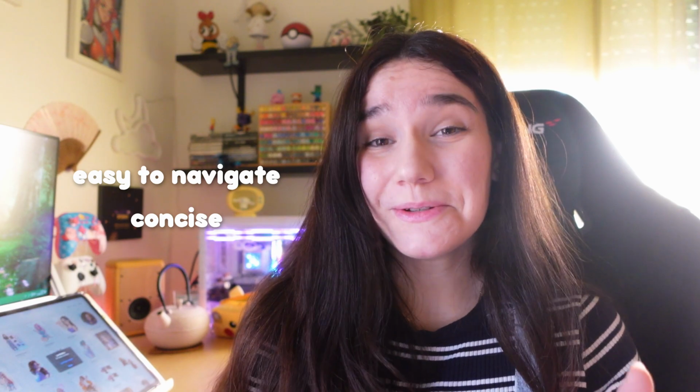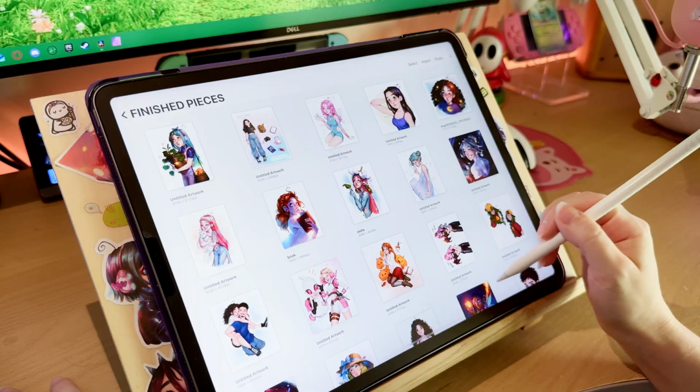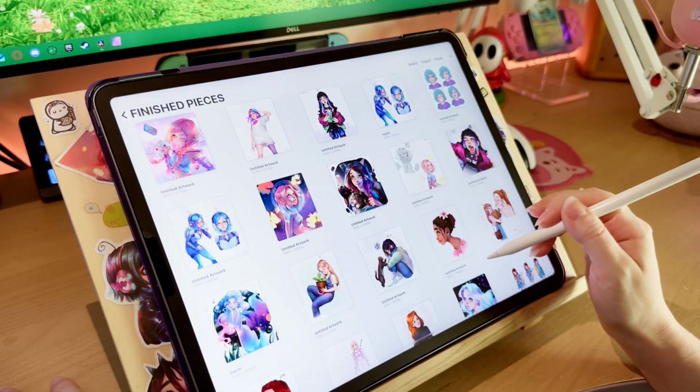A couple of general suggestions now. Your portfolio should be easy to navigate and concise. Don't create 700 pages of all the art you created in your whole life, because the person who opens it will most likely scroll a couple of times and close the page. The eye needs to be instantly caught by it. So take your time to choose your best artworks. Don't just slap everything in there.